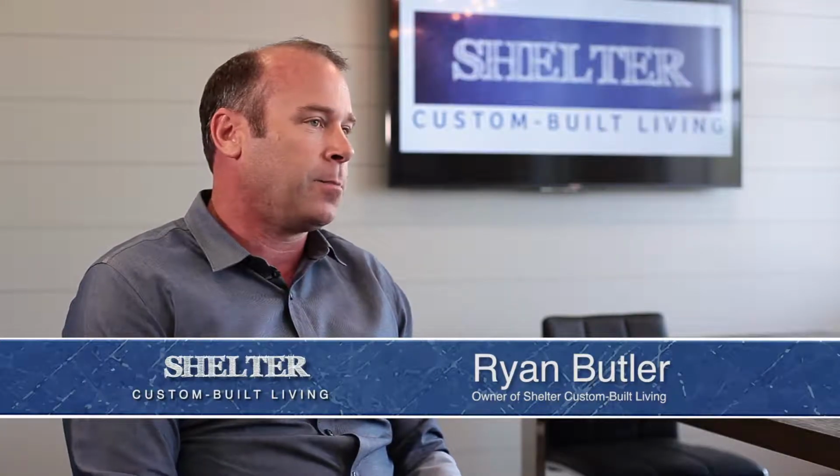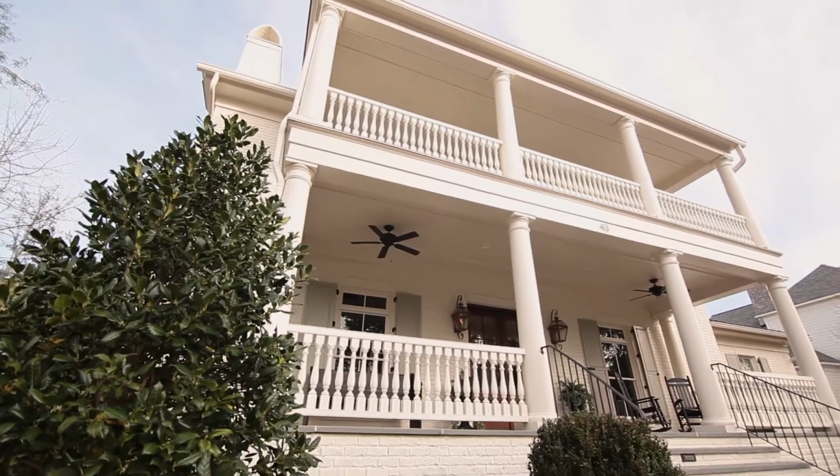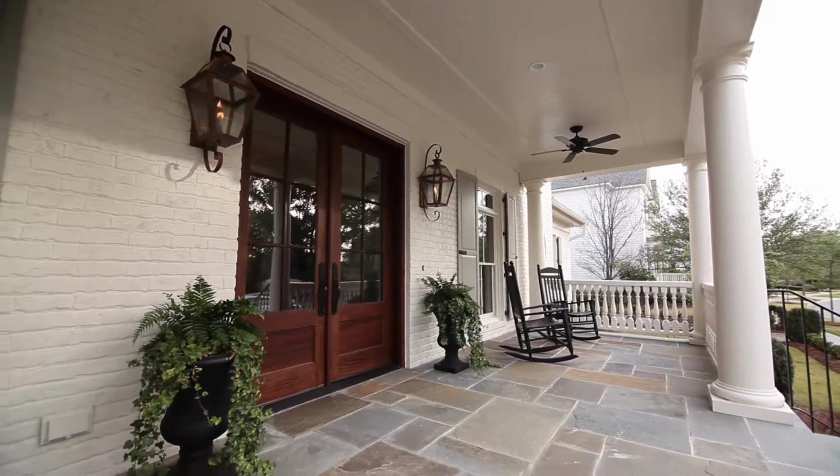Shelter Custom Built Living maintains the highest level of quality with constant on-site supervision and a detailed project schedule. We are a very transparent company. From the very start, when I present pricing to a client, everything is broken out. All the costs involved to create and build this home are laid out in front of them.